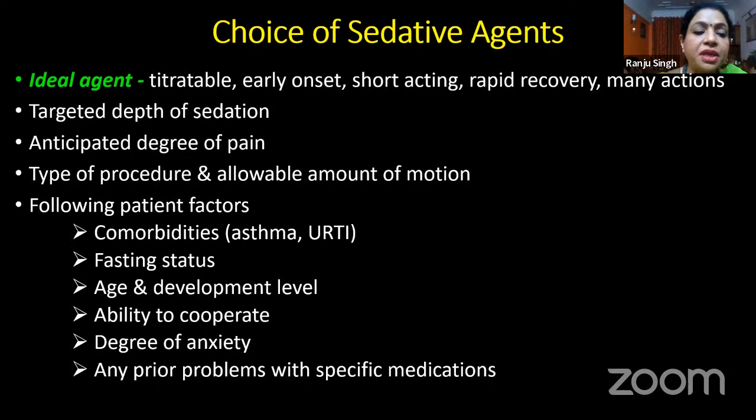We are all very familiar with what an ideal agent should be. Of course, it should have an early onset, should be rapidly acting, and should provide very rapid recovery if possible. You should be able to target the depth of sedation very precisely. And the choice of drug actually depends on a lot of factors.